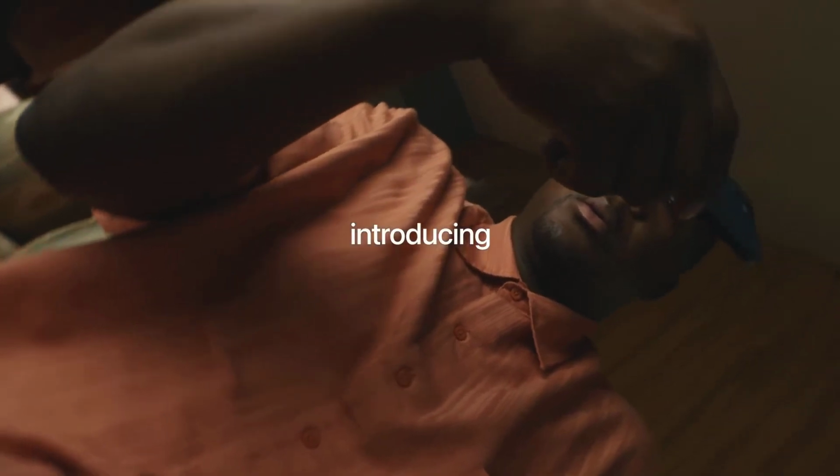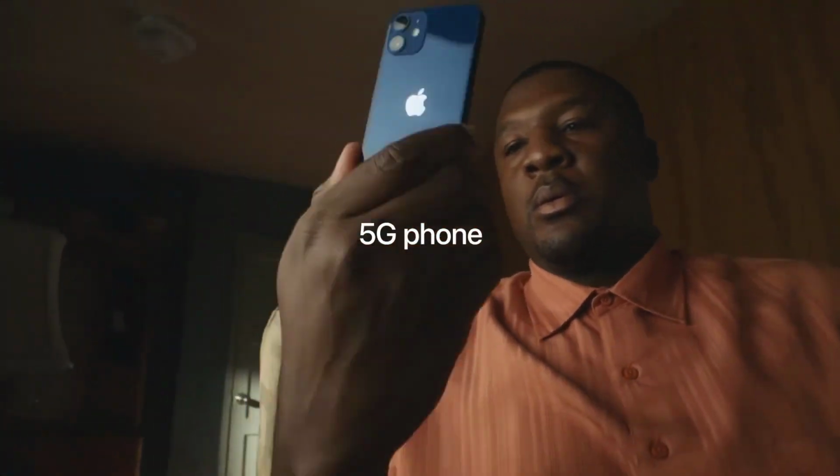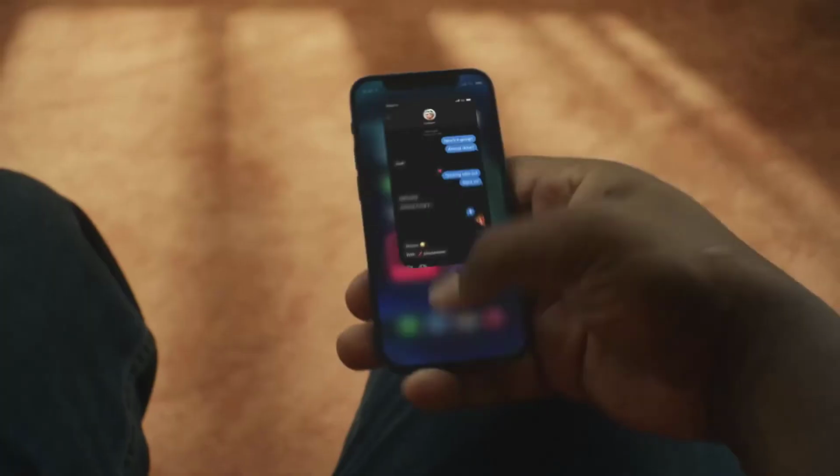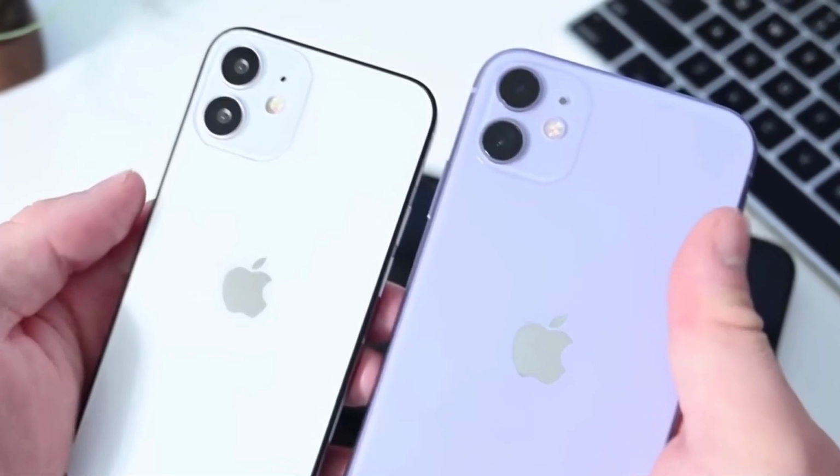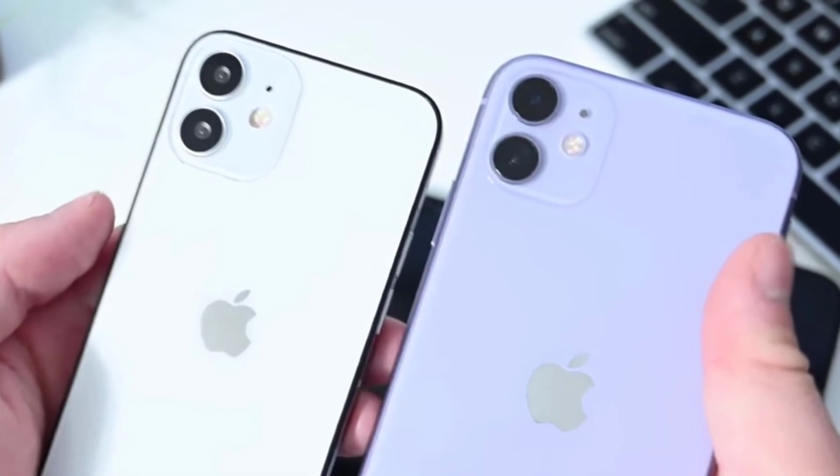Lastly, I want to say that the iPhone 12 mini really is an amazing move from Apple, for aiming at a huge amount of people who want a relatively cheap and powerful phone, and it really has nothing to envy the iPhone 12.